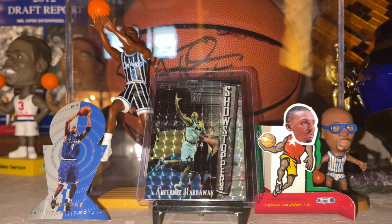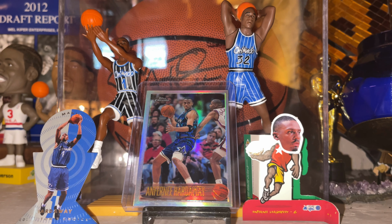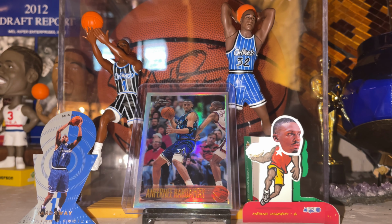Then I was also able to get an all-time great set, fairly well-centered, '96-97 Topps Chrome Refractor of Penny. This is one that I just keep missing, just barely. And this is not very green. Got to keep that out of the light so it stays that way.